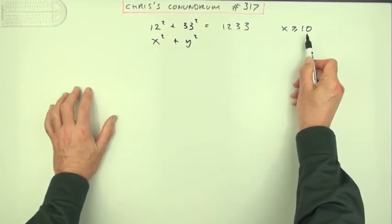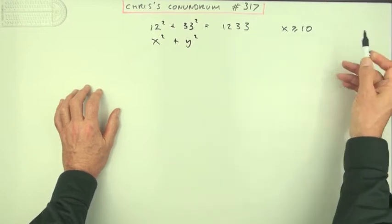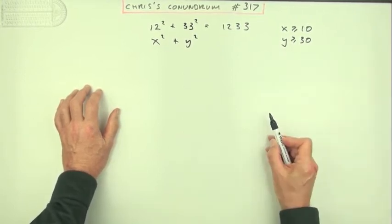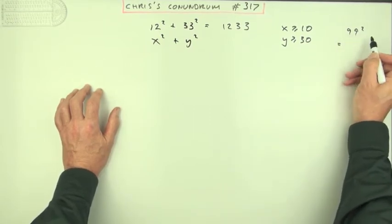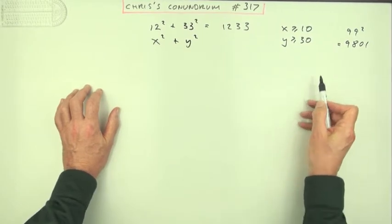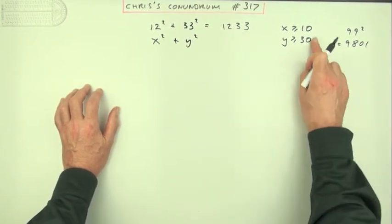The least that x can be is 10. Its square would be 100. To put it up into the thousands, that means that y squared would have to be 900. So y itself would be 30. So I've got y is greater than or equal to 30. But it could go all the way up to 99. Because even 99 squared is going to be, well, that's 100 take away 1, isn't it? So that's 10,000, take away twice the product, 9,800, add 1, 9,801. Adding on the 100 to that still keeps it under 10,000, in other words, still keeps it as 4 digits. So that could go all the way up to 99.